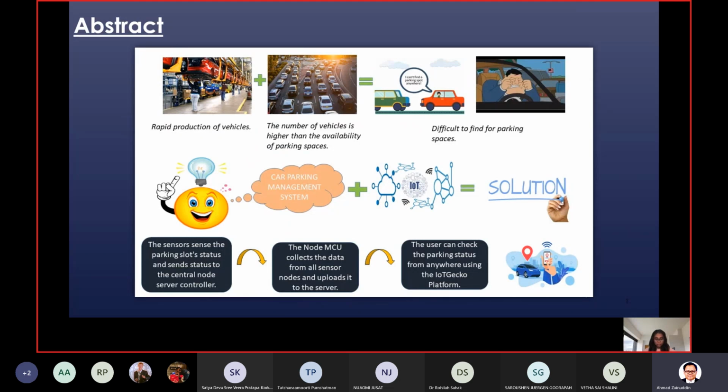This project aims to create a model of an Internet of Things based car parking management system. By installing a sensor node on each parking space, the car parking management system can monitor the state of each slot using IoT. The sensor detects the parking slot status and sends it to the central node server controller. The NodeMCU collects data from all sensor nodes and uploads it to the server, where the user can check the parking status from anywhere using the IoT Gecko website.